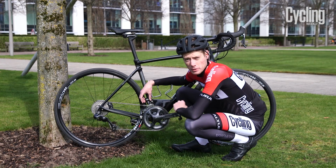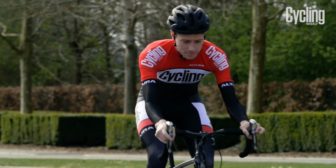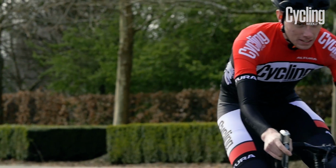So there you go, some of the top tips from the peloton on how to ride across cobbles. So next time you're away on holiday, you can use them to try and ride like a pro.